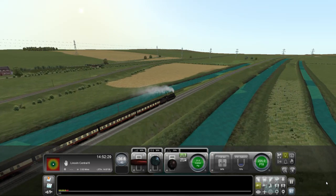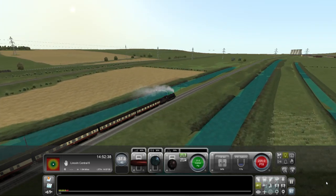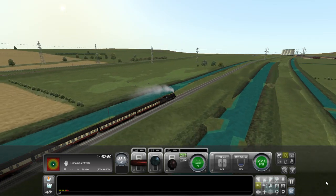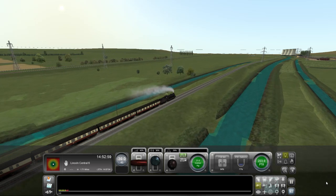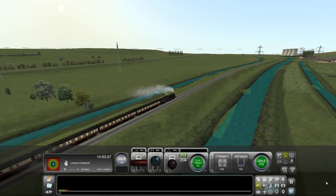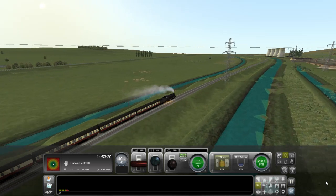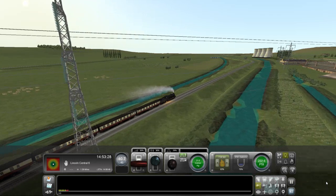Oh, we're losing a bit of speed here. Let's get up. Come on. Pick up the speed again. We're not far away now anyway, 1.8 miles. I can see the power station in the distance. So we should be coming to a speed limit anytime soon. Maximum speed on this line was 40 miles an hour. That's why it takes so long to get anywhere.